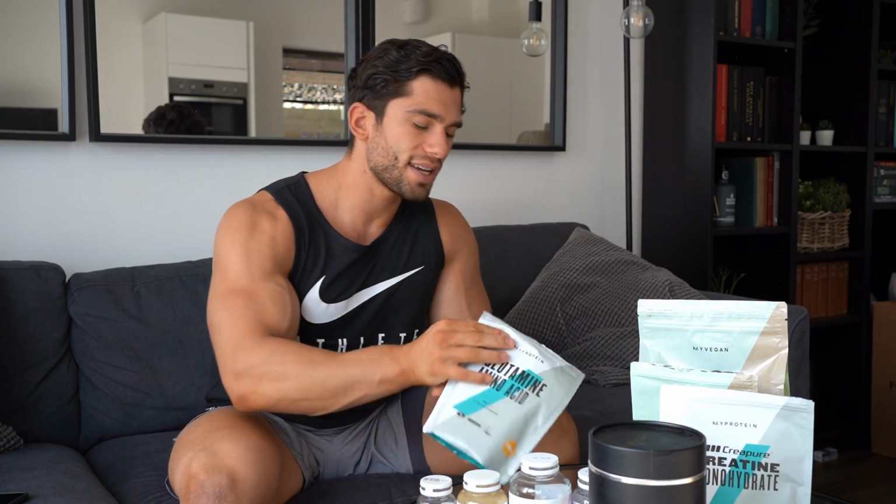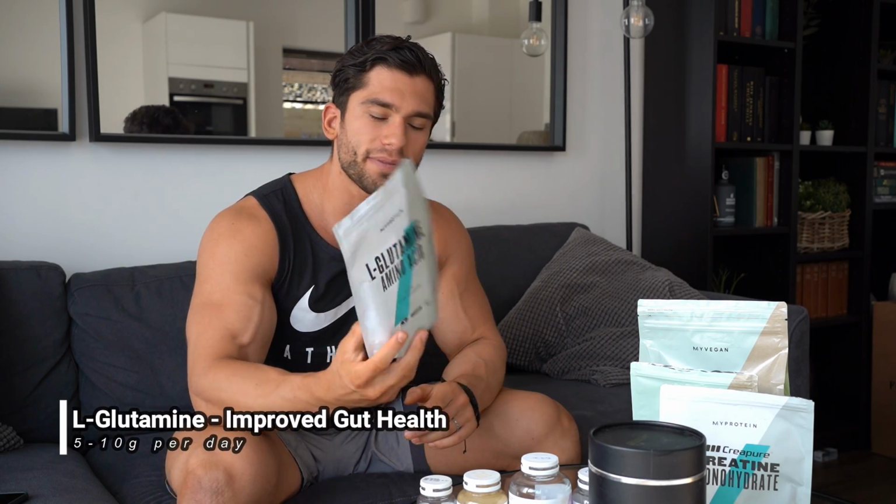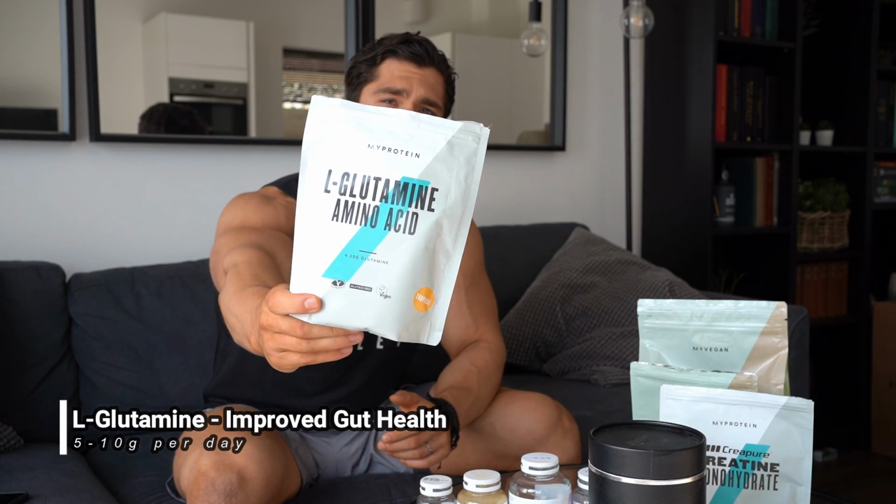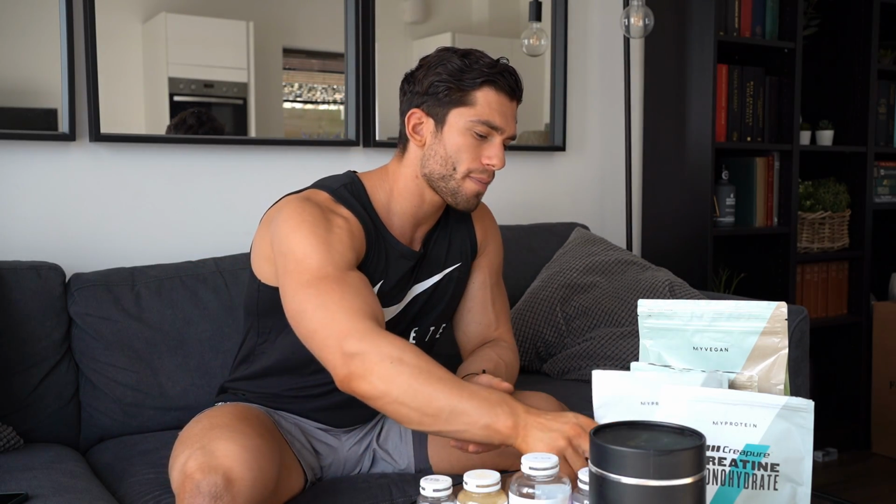My second supplement is L-Glutamine. I love L-Glutamine. I have about 5 to 10 grams a day. What it does is mainly for gut health and intestinal health. A lot of people think it can aid in muscle recovery, but there have been studies to show that it doesn't actually help that much in strength and muscle gain. It can help reduce muscle soreness and fatigue after training, but its main function is to help produce more enzymes in the intestines so that your gut health is overall better.